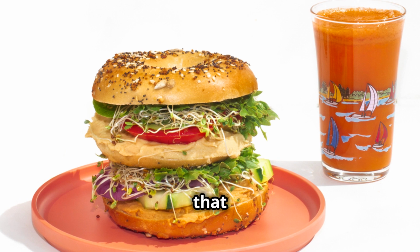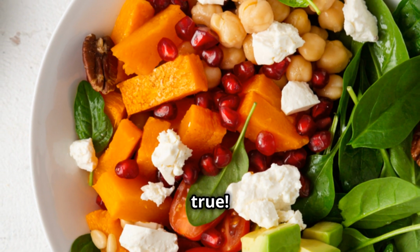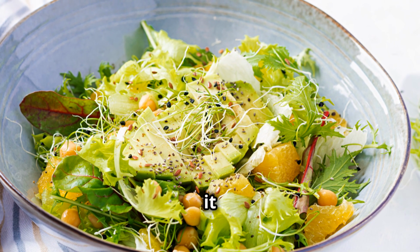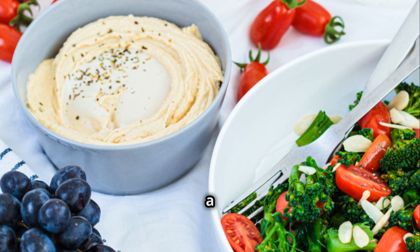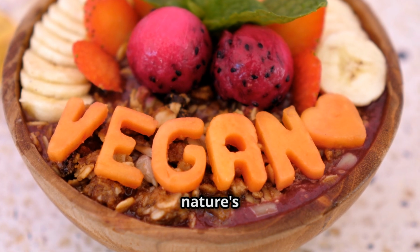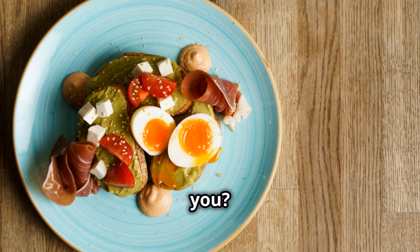Now, did you know that the avocado, that gorgeous green fruit, is actually a single-seeded berry? It's true. This little fact adds a fun twist to your meal, making it not just delicious, but also interesting. So you're not just having breakfast, you're having a botanical marvel. Each bite is a celebration of nature's bounty, a reminder of the simple pleasures in life. Get that on toast, why don't you?